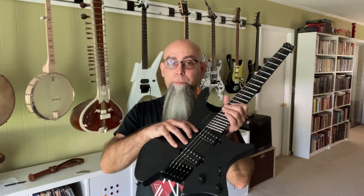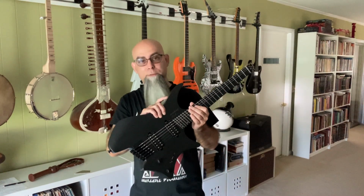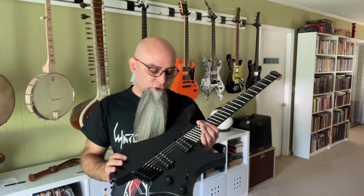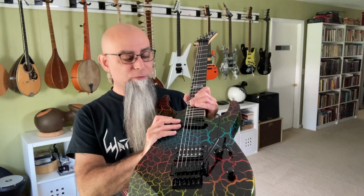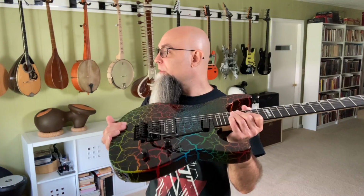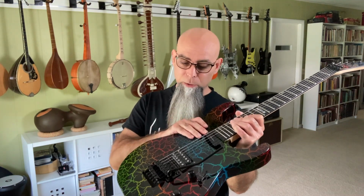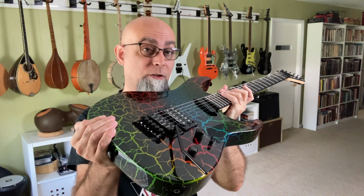And I have replaced the pickups once. I put some Seymour Duncan Black Winters in here thinking that was going to fix it. No, it sounded worse with the Black Winters than it did with these. These Doug Aldriches definitely sound better than those in this guitar. It sounds really, really good tapped. Obviously, nothing will beat a true single coil, but this gets really close. I love the tone of this guitar. It is one of the best sounding guitars in my house right now.